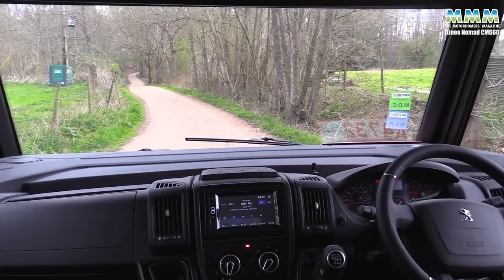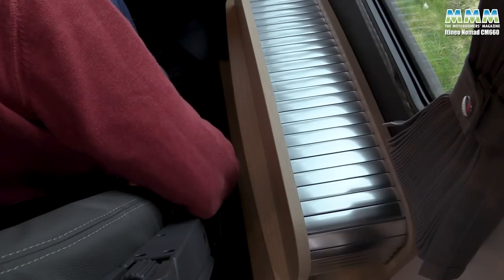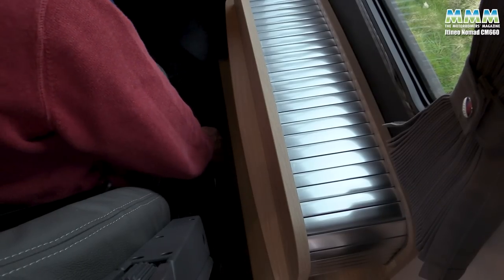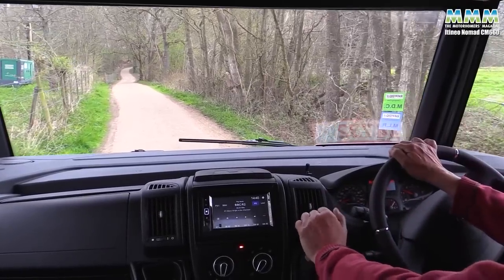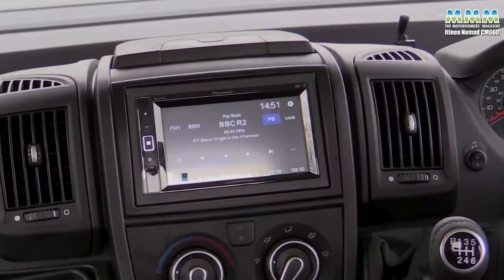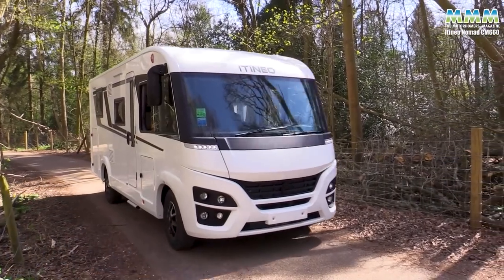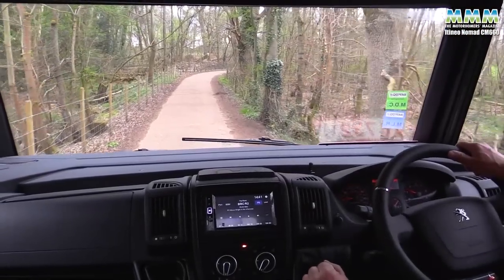Now, the very first thing you notice before you even pull away is that it's an advantage to have small hands, because there's not a lot of room between the handbrake and the cupboard next to it, and you do have to be careful not to scrape your knuckles as you take the handbrake off. But that said, the rest of the environment is good, isn't it? And you've got the leather steering wheel, you've got the Pioneer DAB radio, you've got the bus style mirrors, albeit without the blind spot lenses, and forward visibility is excellent.